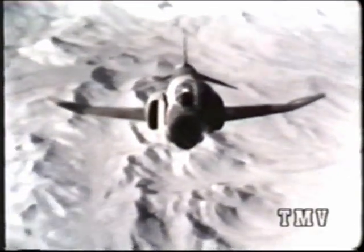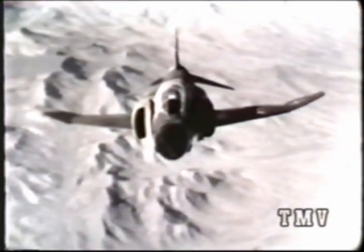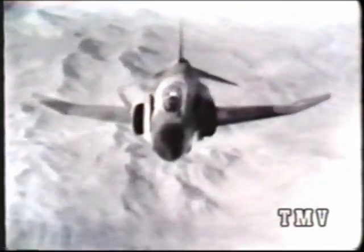A fully developed spin may occur from various entry conditions by use of improper or abrupt control techniques. For example, excessive aileron will produce a spin during slow speed, straight and level flight, vertical climb, accelerated turn, and accelerated turn reversal.